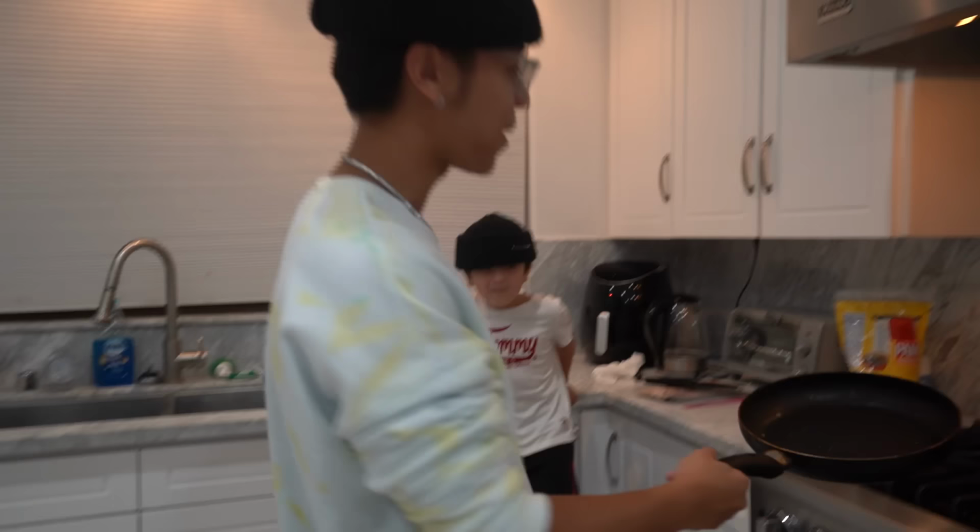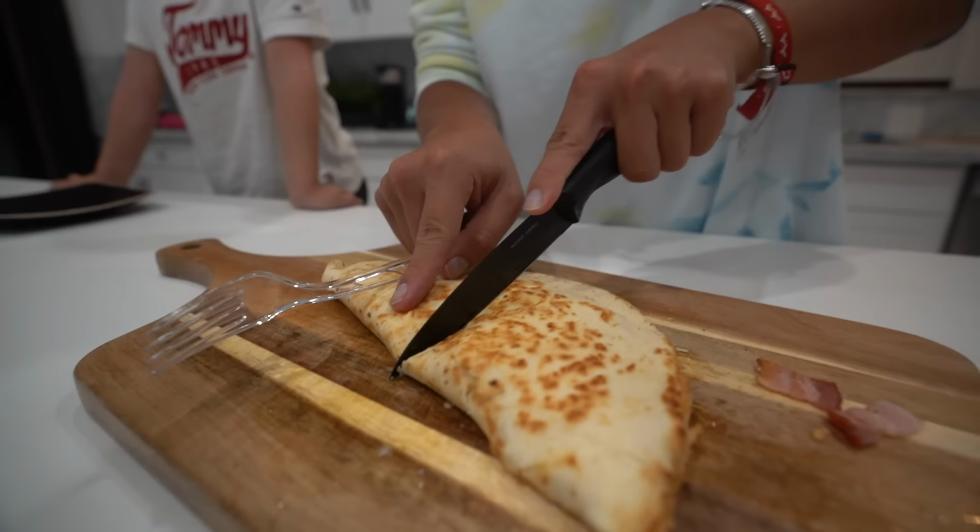Come on, stop playing with your boy. Are you joking? There's a little bit of meat on the sides, okay? You're cutting it. Why are you cutting it in half?